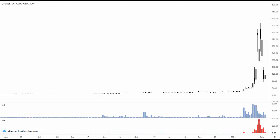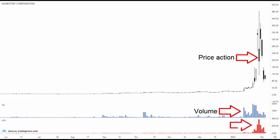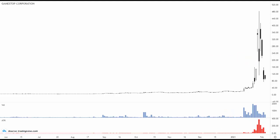For me, I like to use three main things to spot bubbles. Price action would be the first one, then volume, so the number of shares changing hands in any particular trading session, and then the volatility of the particular security as well. You mentioned GameStop in your introduction. I've no doubt that GameStop is in a bubble, or in fact, I would predict that the bubble has burst. We've got the GameStop chart on screen at the moment.